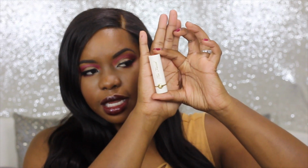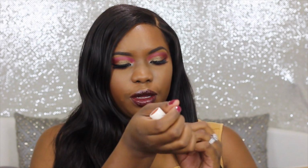So the next item that I got is the Too Faced Peach Kiss Moisture Matte Long Wearing Lipstick. And I got the color Got Peach. So I'm gonna open it up and swatch it. I absolutely love the packaging. Too Faced, I like the packaging. Them and Becca, I love the packaging, but it looks like this. And that's the color. Very pretty peachy color.